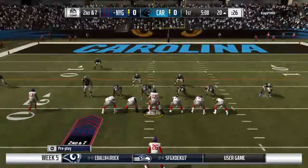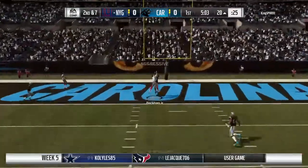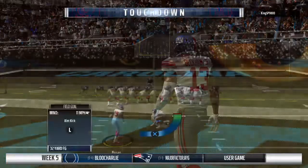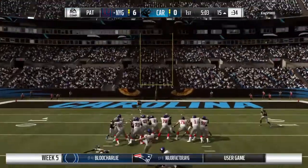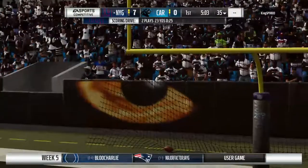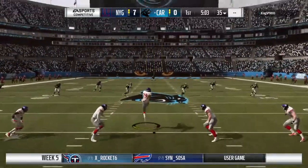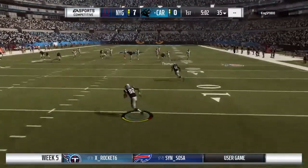Watch him now. Walletta looking to throw on second down. And he's got his man. Beckham. Touchdown, Giants. Odell Beckham, his 3rd touchdown now on the year. And the Giants are going to take a first quarter lead. And his kick is right through. Rosas now to kick this one away. This is fielded at the goal line.